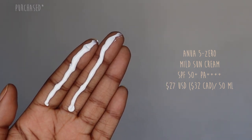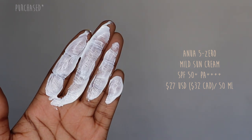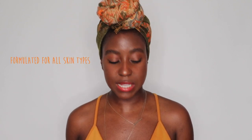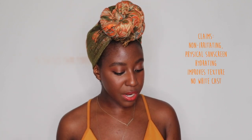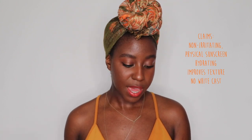It's supposed to be for dryness and hydration, and of course to prevent sun damage. And for skin types, it is for combination, dry, normal, and oily skin. So basically all skin types. It says that it's a non-irritating physical sun cream that's supposed to leave zero white cast and help to improve the appearance of uneven texture.